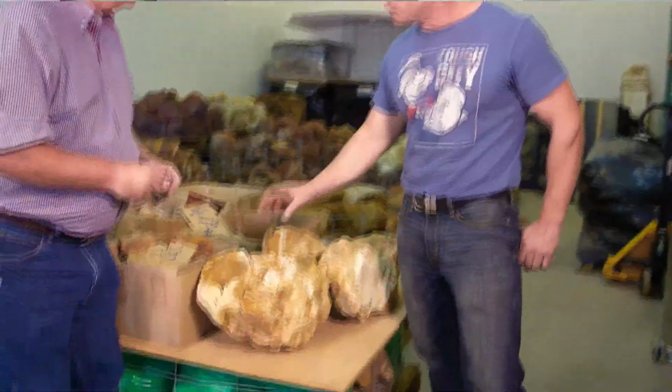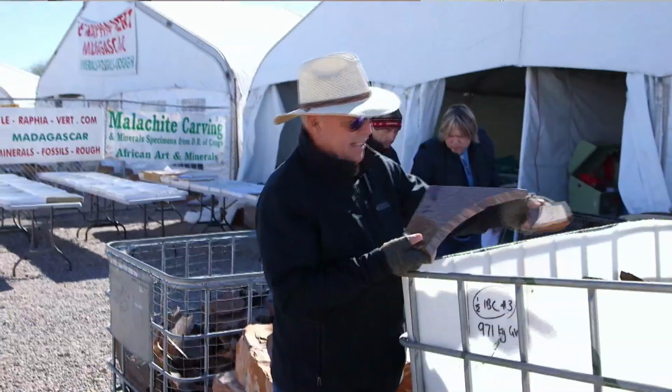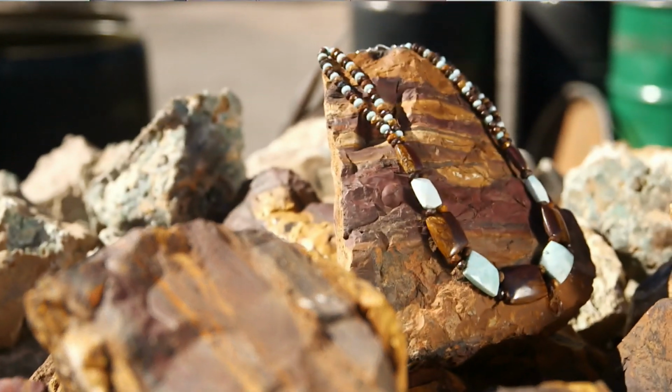We meet the miner, find out where it came from, and then we go from there. This is better than a tray of chocolate. There's so much energy here. I know so many people that the Tucson Gem event is on their bucket list. And so we can actually bring that Tucson Gem experience to everybody at home.